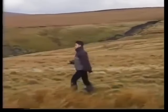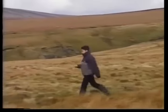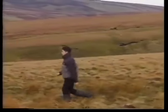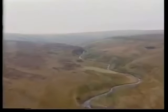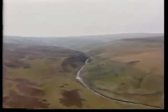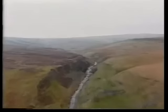Like me, if you live in the southeast of England, in lowland Britain, you may have no idea of just how extensive these upland areas are. In the UK as a whole, one estimate says that the moorland environment covers a quarter of the country.